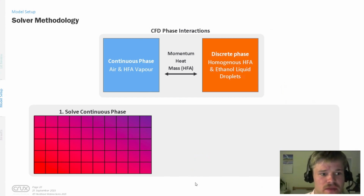So just some solver methodology for those that are interested. So we have what we refer to as 2 phases. So we have the continuous phase, which is the finite volume gases within the model. And then we have the discrete phase, which is our Lagrangian droplets. So these move throughout the finite volume model.